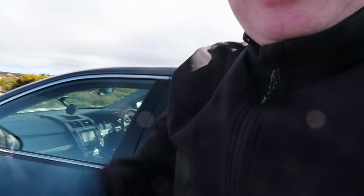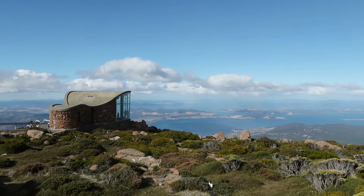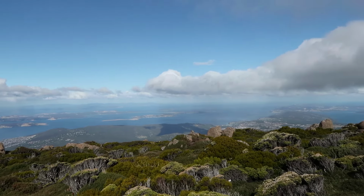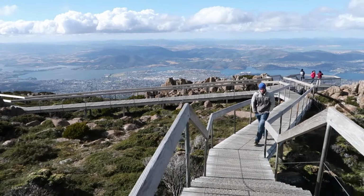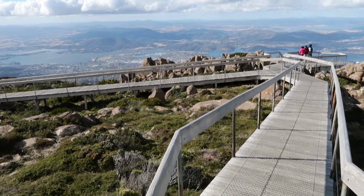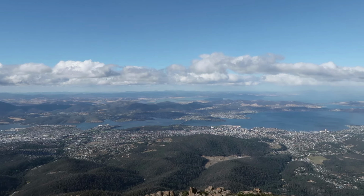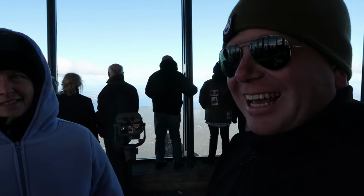Somewhere in there. I think we'll go and check out the view. I don't think you'll be able to hear me over the wind. All right, car's locked. Let's go, boss. Bloody cold. It is freezing out there.